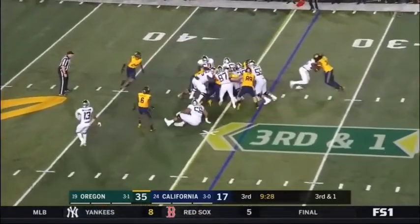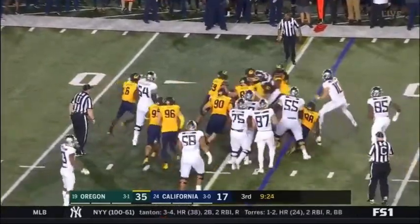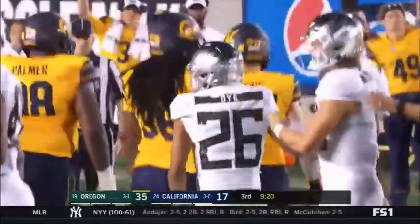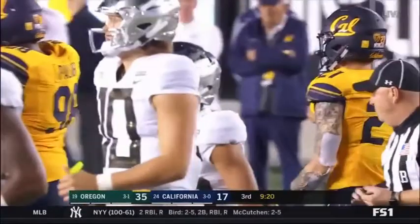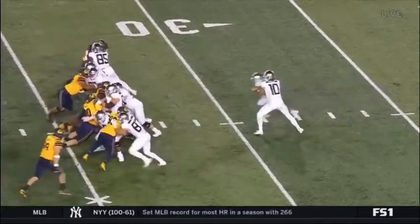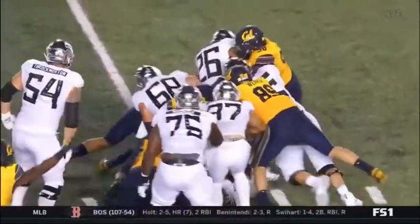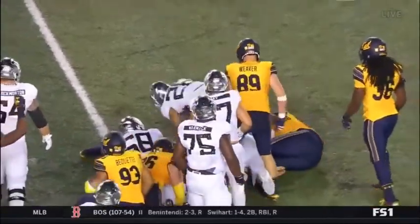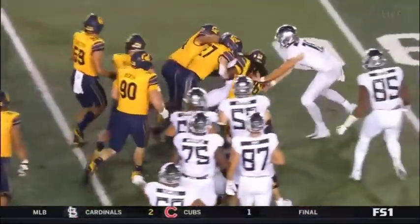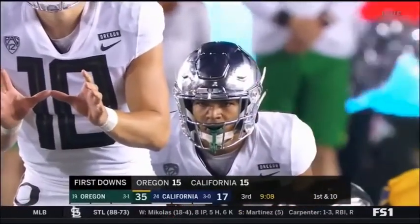Dye takes the handoff, and Dye, it looks like forward progress. It looks like he's got that first down. He had a big second effort here. Little tiny guy kind of got lost in the pile there. You see Weaver kind of jumping on the back of the O-lineman. There he goes down and then back up, but we didn't hear the whistle. It is going to be a first down at the 35.